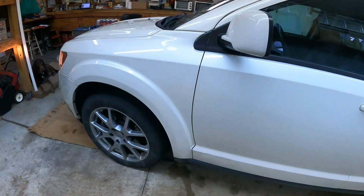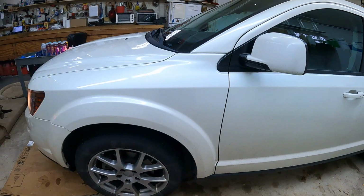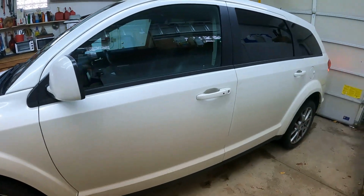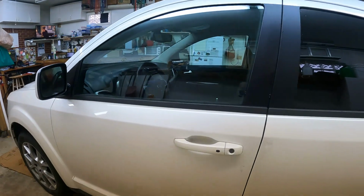I know there's a love-hate relationship with that because there's the potential for stealing the car and all that, but again, it's a Dodge Journey. Nobody's stealing Dodge Journeys as far as I know. It's not a Hellcat, it's not a Ram, so let's kind of move on with that.